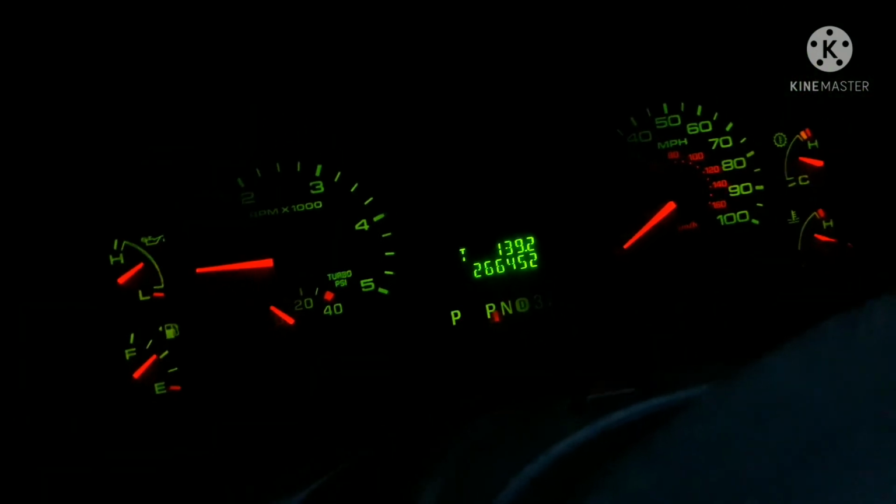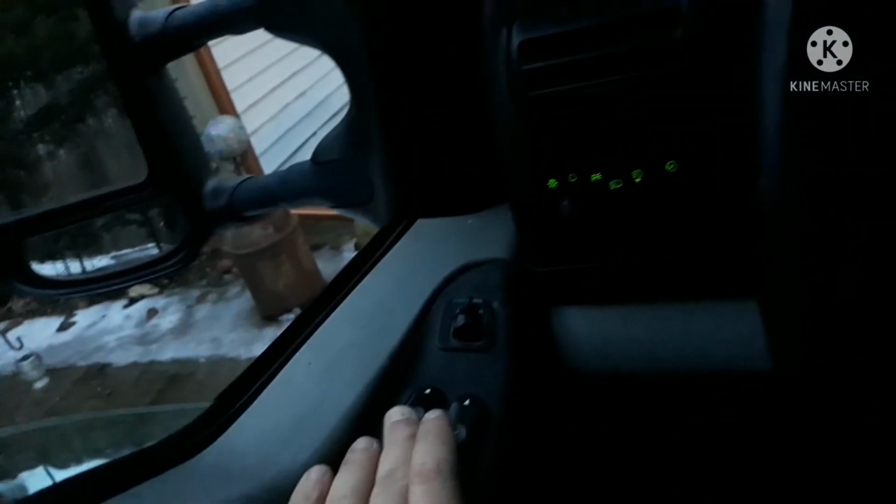Tire does look a little low for some reason. Back it up a little bit. Good enough. Sweet.